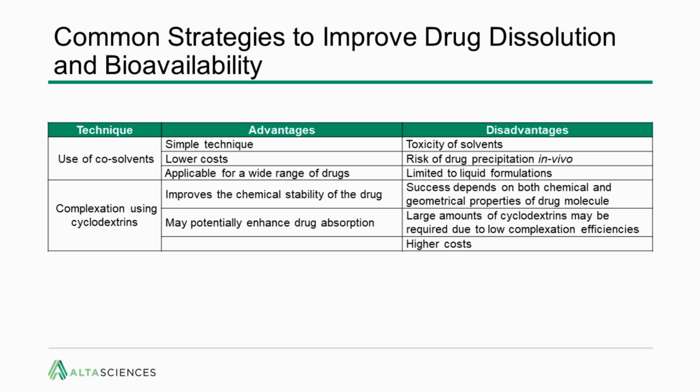One is the toxicity of the solvents that are often required. There's also the risk of drug precipitation once the drug is in vivo and in an aqueous environment. There's a tendency for the solvent to diffuse away from the drug, causing it to precipitate, thus causing you to lose the advantage that you achieved by the use of the solvent in the first place. And finally, it's limited to liquid formulations only. It's not a strategy that can be used for oral pills, tablets, capsules, as well as freeze-dried products.